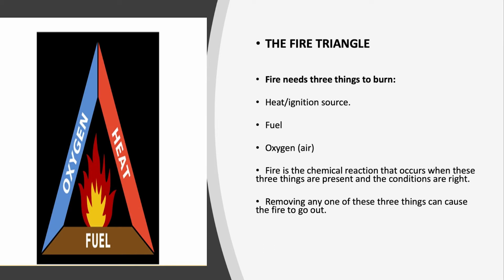The fire triangle. Fire needs 3 things to burn: heat, ignition source, fuel, and oxygen, air. Fire is the chemical reaction that occurs when these 3 things are present and the conditions are right. Removing any one of these 3 things can cause the fire to go out.